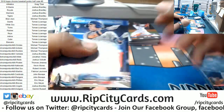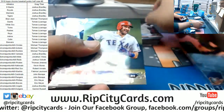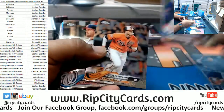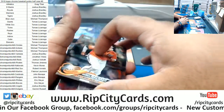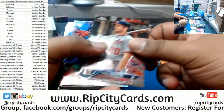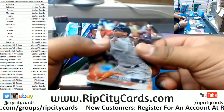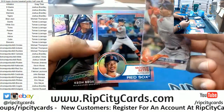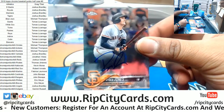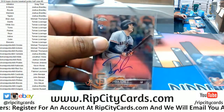Torres, Yankees rookie, Robles Nationals rookie, Castillo Reds refractor, Gohara Braves rookie, Devers Red Sox rookie refractor, Mookie Betts Red Sox insert, Broxton Brewers insert, Ryder Jones of the Giants. Fail team hitting for Tomas right there. Ryder Jones, the rookie auto.